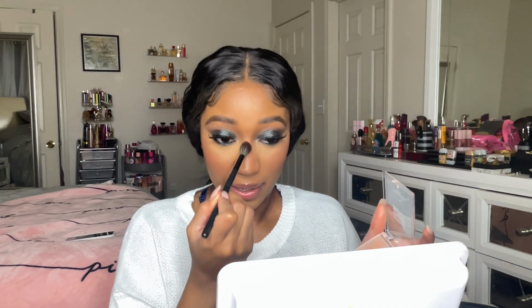So pretty. And I think today I'm gonna drag my highlight all the way back because I'm just feeling very festive. So I'm gonna drag it all the way back. That's pretty. Like, super pretty. Damn, I look like a little light bulb.